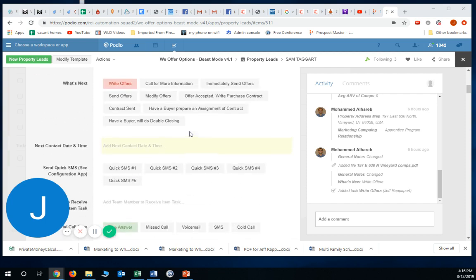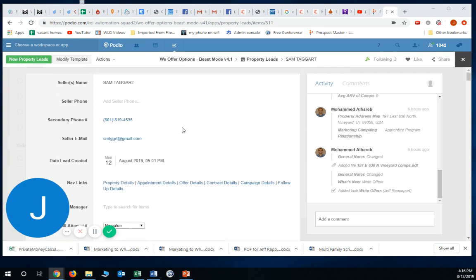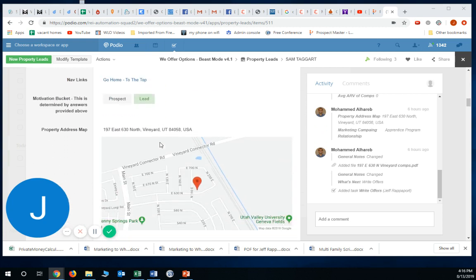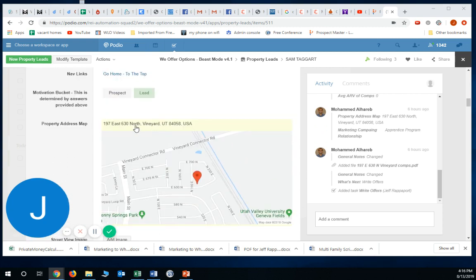All right, so this is our Podio. This is one of our leads. And the first thing that I want to do is gather all the information and put it in one place. That way I've got everything I need. So I'm going to write the address down.